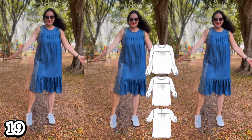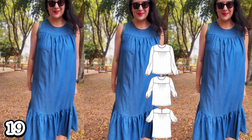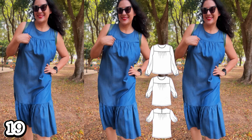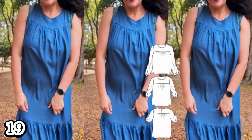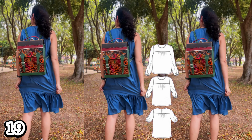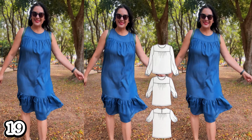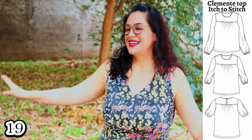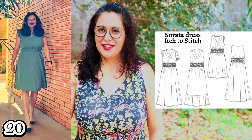It's made out of tencel. I hacked it to be sleeveless. I've got sneakers, I've got a backpack. This is one of the occasions I've been out gathering things, supplies. I have to walk through a park, a children's area, when I'm coming back home. That's where I filmed there. So beautiful, floaty, comfortable. You can also wear it with a belt, but there I've just got it nice and loose, breezy, love it.